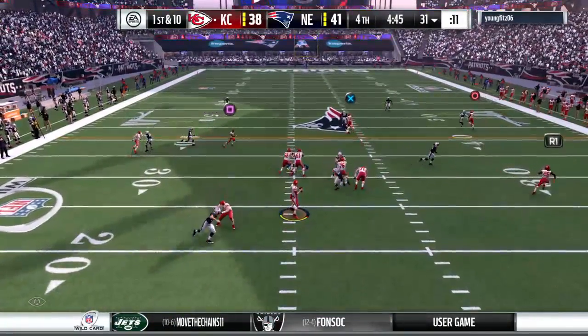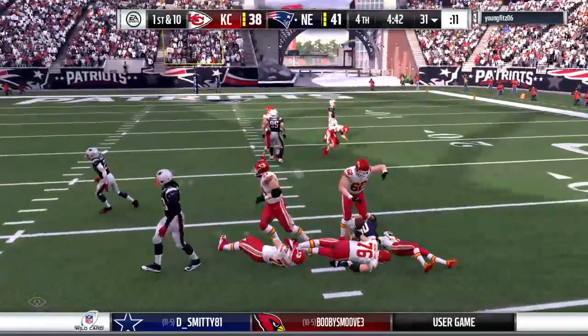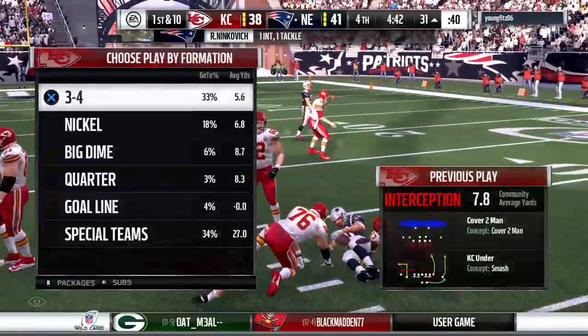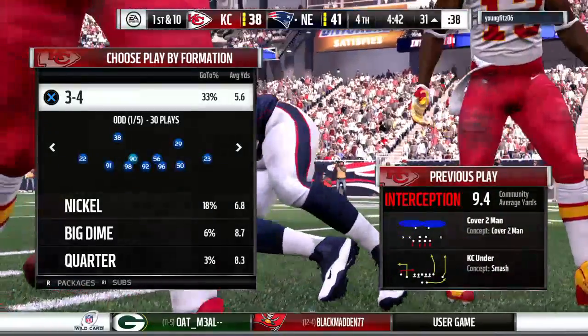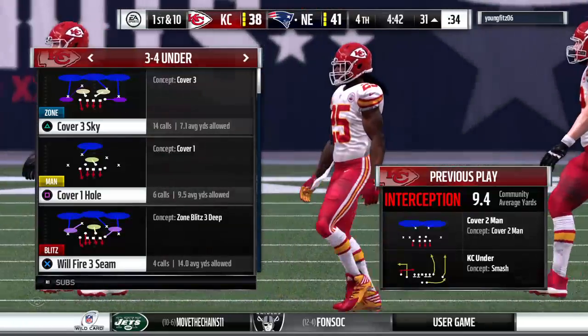Here's Foles. And he's going to be intercepted a third time. A great read, and it's picked off. And his guys are going to take over at the 31-yard line. And the Patriots gearing up to go now.